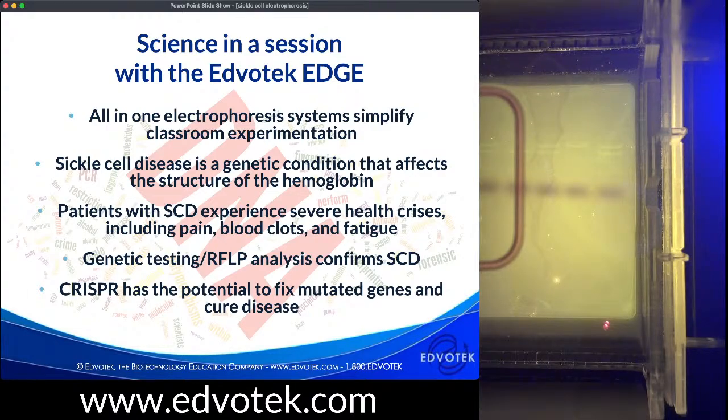And so a lot of what we talked about today was sickle cell disease, which is a genetic condition that is going to affect the structure of a protein called hemoglobin, which is found in our red blood cells. That protein is responsible for moving oxygen through our body. In patients with sickle cell disease, those red blood cells do not work as effectively. They can build up in different areas of the body, and they can really cause harmful symptoms in patients. Patients with SCD can experience severe health crises, including pain, blood clots, fatigue, and more.